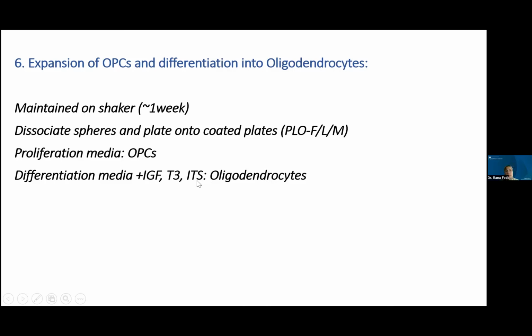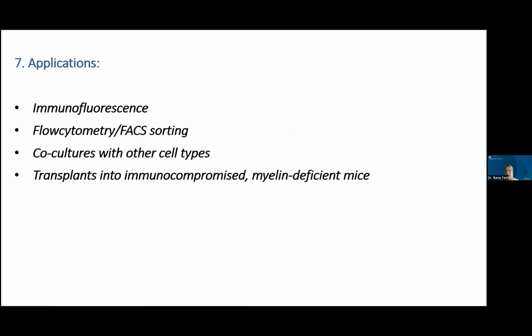And all of these are insulin-based supplements that help and promote the differentiation of OPCs into oligodendrocytes. And from there, you basically have your oligodendrocytes and they should be ready for use. So there are several applications that you can use them for, and that depends on your research question, really, and what you're looking for.